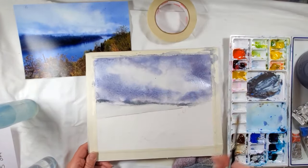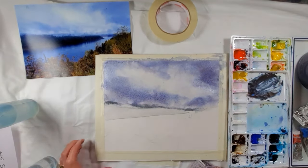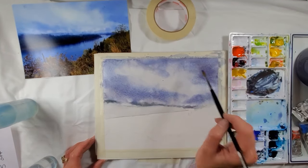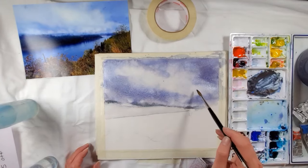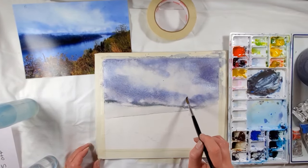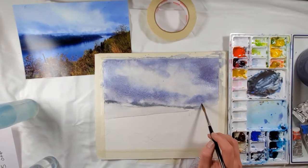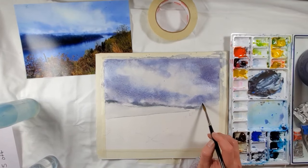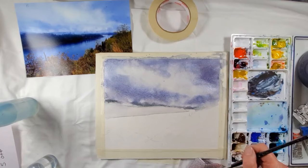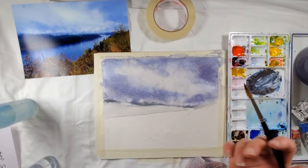I'm going to lay it flat now, to create a few more blooms in the sky now that it's drying even more. So what I'm doing to create the blooms is just having water in my brush and letting it be pulled out onto the paper.